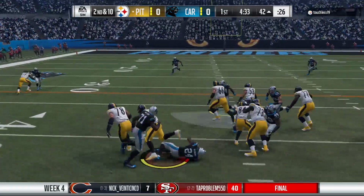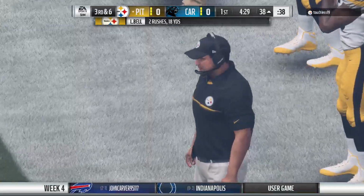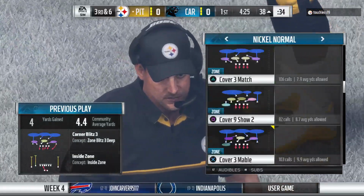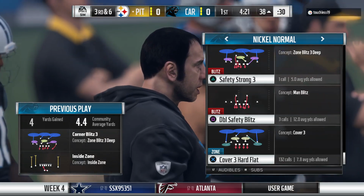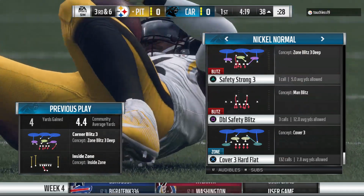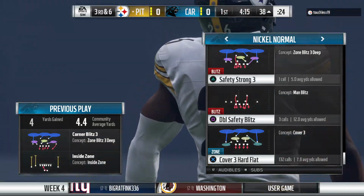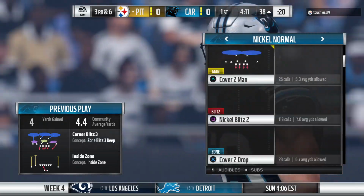They'll run it now out of the gun. And able to push his way forward here for a good little gain. Give him 4 on the ground there. They're now left with 3rd and 6. It's really simple to say that they know their identity, that they are a passing team. But one of the reasons that they're so successful, they know how to mix in the run and make sure that they keep the defense off balance and not able to just simply say, let's go get the quarterback and disrupt things.